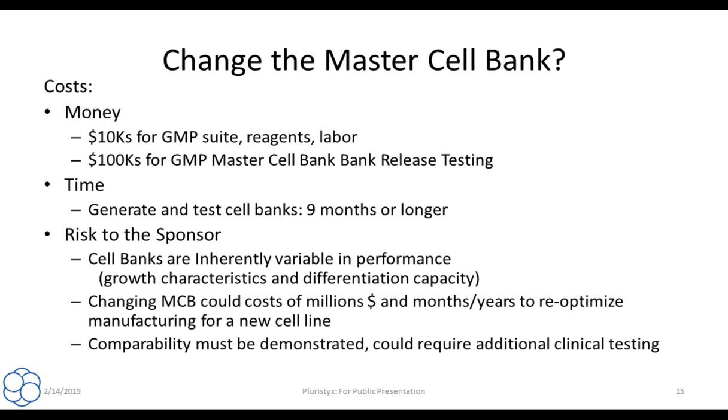And so if you imagine that you've got a product that could be a blockbuster drug, meaning it makes $1 billion a year or more, and you end up taking a 9 or 12-month delay because you had to remake a master cell bank, that's $1 billion in cost. It's money that actually hasn't been realized, but it could be the difference between success and failure of a company, especially if you have a competitor that you're neck and neck with and they get there first. You could end up losing completely.